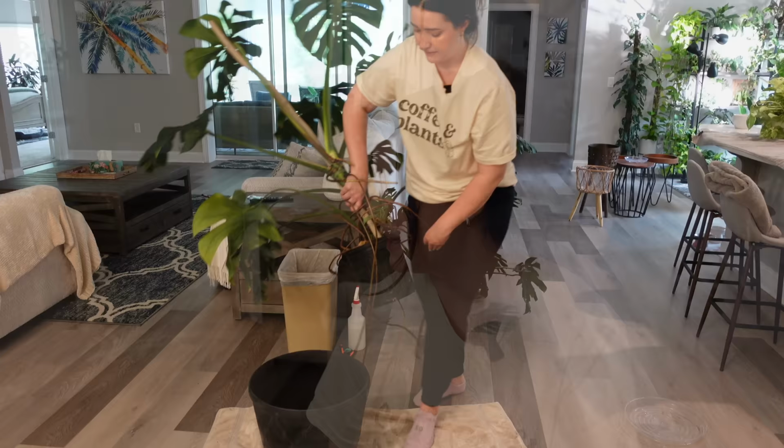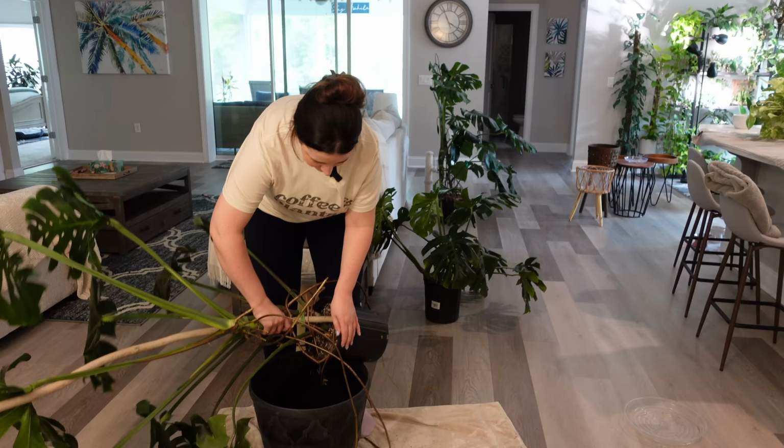Zoomies. What you doing? You got the zoomies. I'm gonna save as much of the soil as I can. A couple mushrooms.